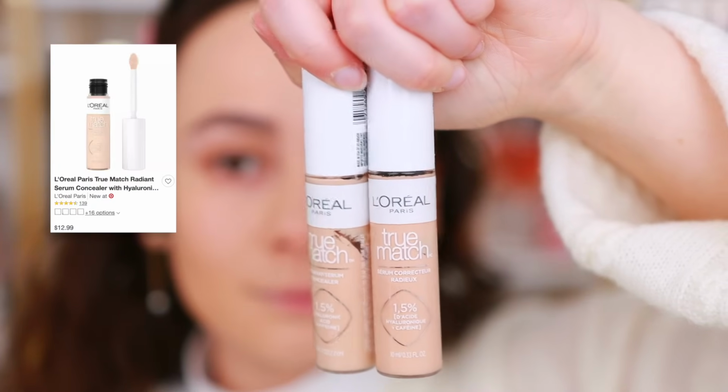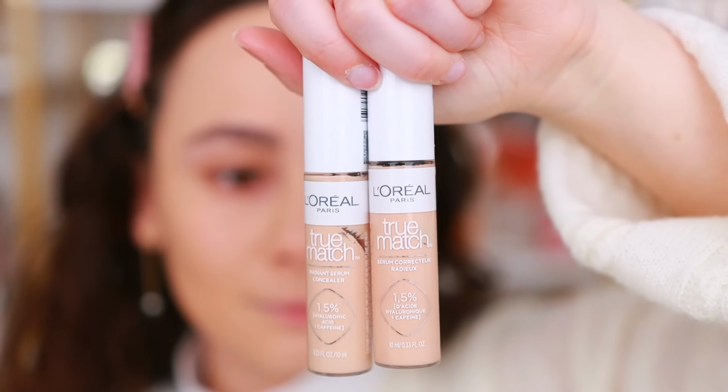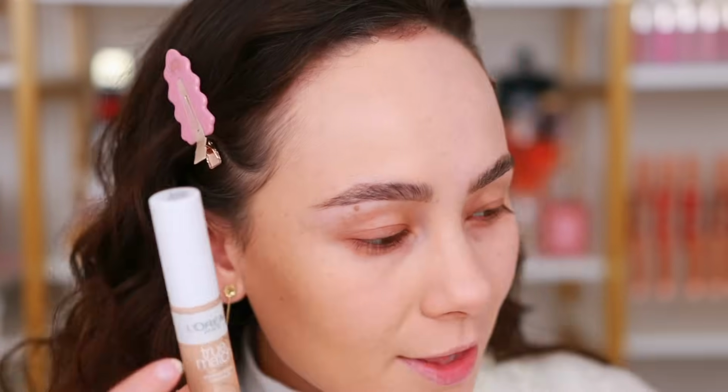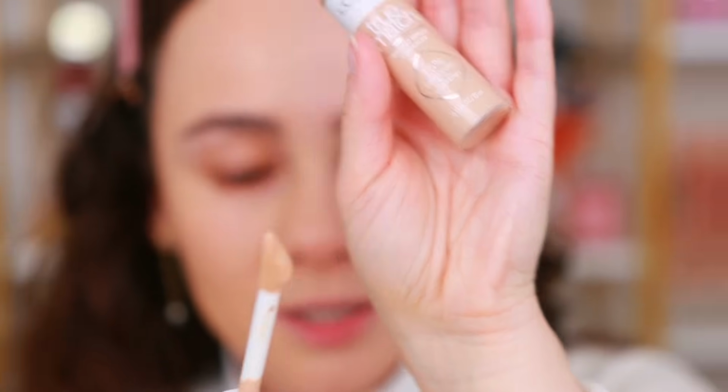Lovely. Now, I also have a new concealer from the drugstore that I want to try. L'Oreal is known for their True Match foundation, but they did in the last few weeks launch the True Match Serum Concealer, Radiant Serum Concealer, excuse me. Let's give this one a go. I think we'll go with the lighter shade they gave me, which is Light Medium W3. It's one of those angled doe foot applicators.